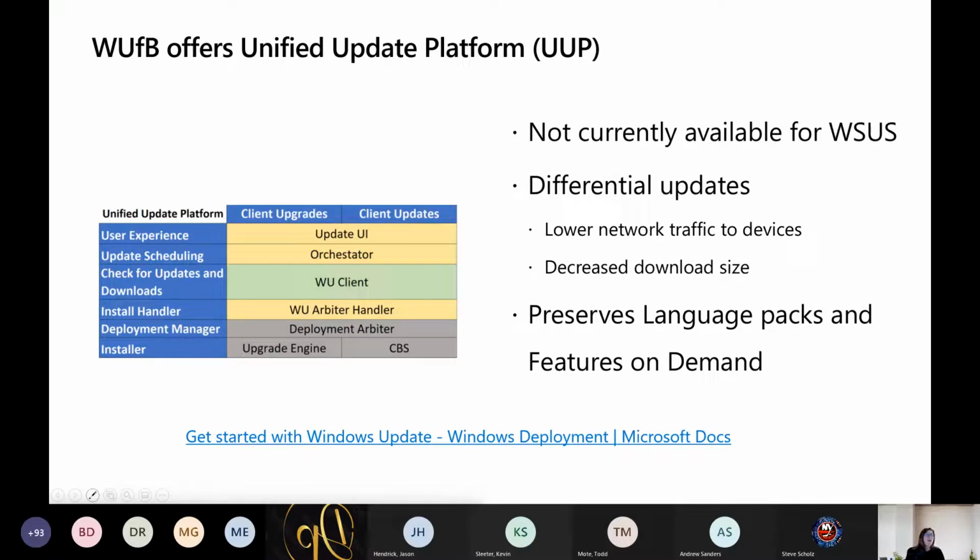So for now, the only way that you can take advantage of this is with WUfB: differential updates, a smaller download size, and it also will preserve your feature updates, your features on demand and your language packs when you upgrade from one version of Windows to the next. So there's a lot of things that you get with UUP that we just can't do with the traditional WSUS or ConfigMan.